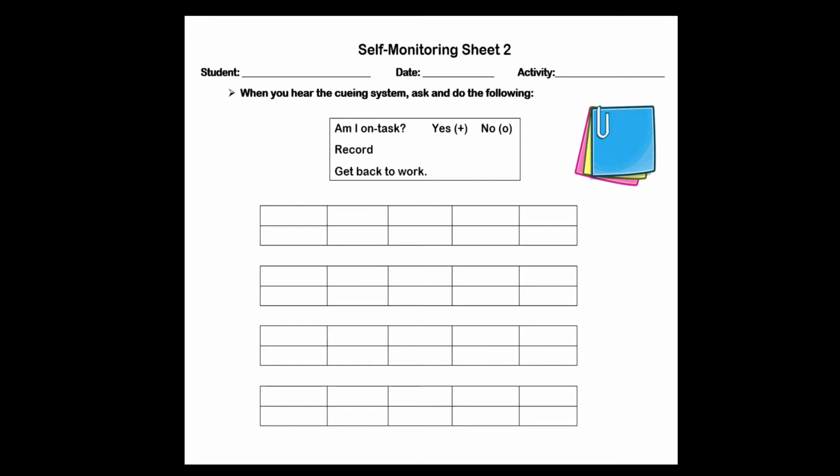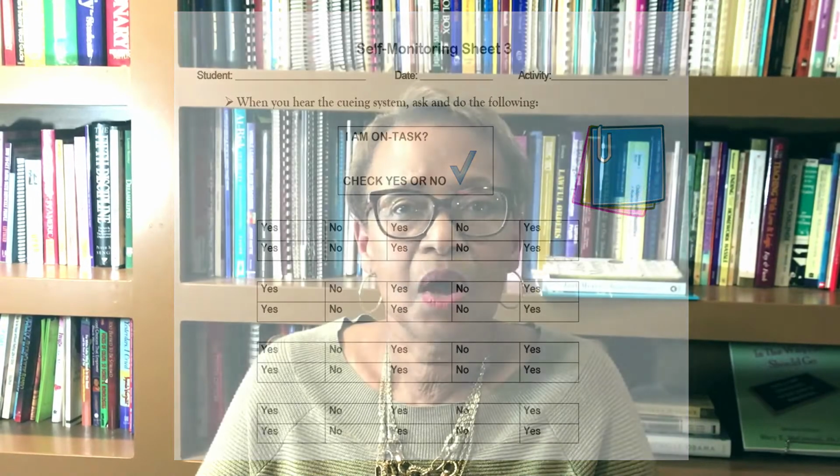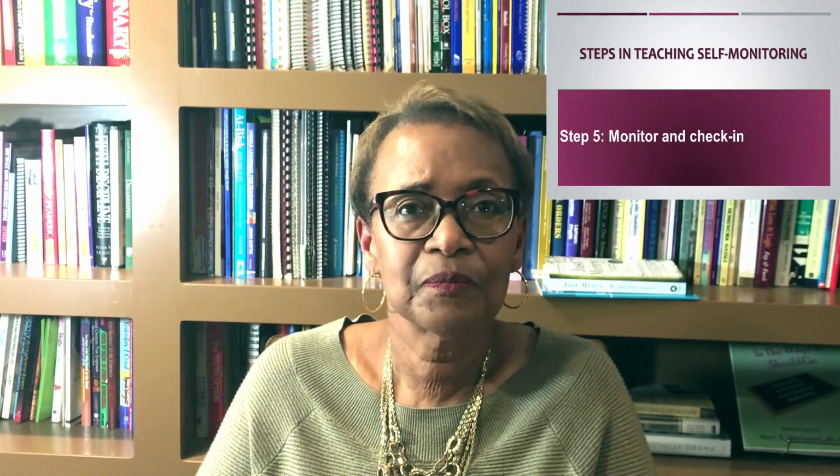And here's another example of a self-monitoring form. I am on task, and they can circle yes or no. These are just some ideas of some self-monitoring forms, but they can be definitely altered to meet the needs of the students. Number 5, monitor and check in with your child to see how they're doing with the self-monitoring.